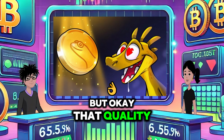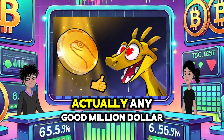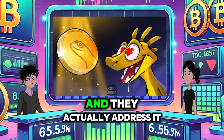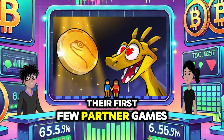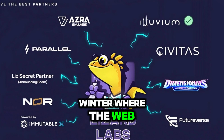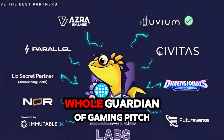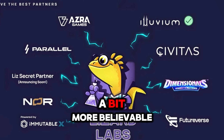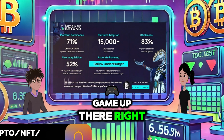But okay, that quality gaming bit, that's what I'm most curious about. Are the games they're picking actually any good? $1 million question. Right. And they actually address it, which I give them props for. They put descriptions of their first few partner games right in the launch material. Where the Web3 stuff actually seems integrated. It does make their whole Guardian of Gaming pitch a bit more believable. They're being picky, right? Not just throwing any game up there. Right, exactly.